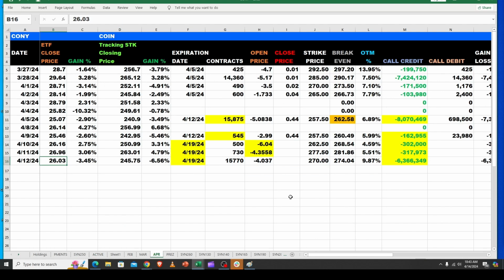But what they're doing, to remind you, is they're using synthetics by buying a call and selling a put. What's the purpose of a synthetic? It's making the fund appear to own the underlying, right? They don't own any coin stock. They mimic owning it by buying a call and selling a put.